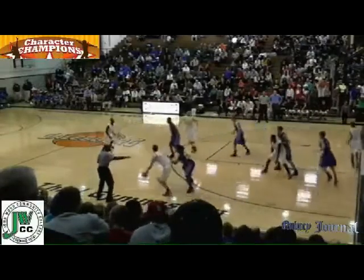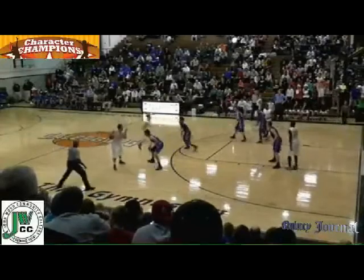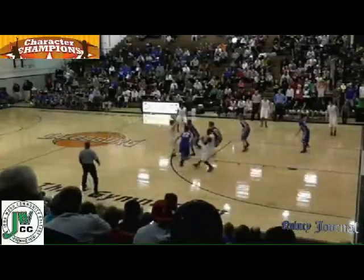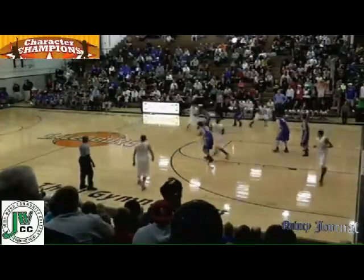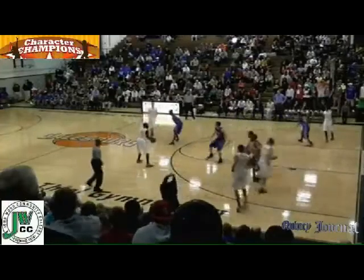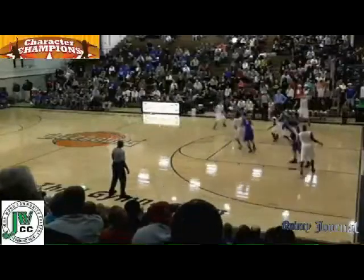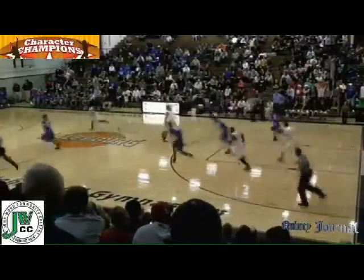Inbounds pass comes to Ethan Meeker on the wing. He shovels it to Grant Gibson. They clear out for Gibson. Now they run some action. Gibson crosses over. Stops. Gets it to Range. Range will get it to Meeker. Meeker weaving around the perimeter. Gets it to Parks. Parks further on the wing to Ross. Ross on a dribble drive to the paint. Stops. And they try to hand off, and the Blue Devils knock it away and steal it.